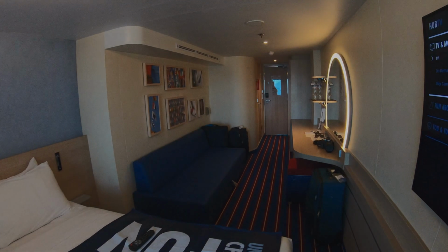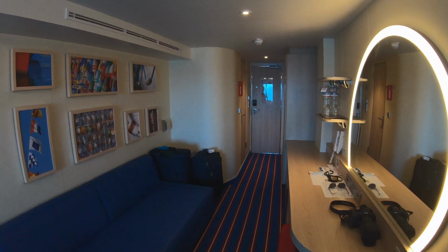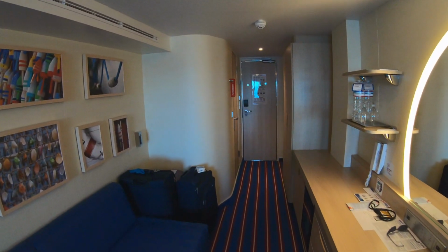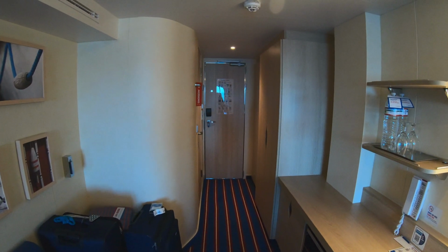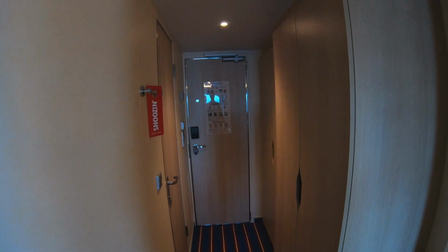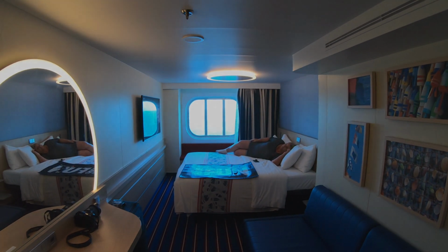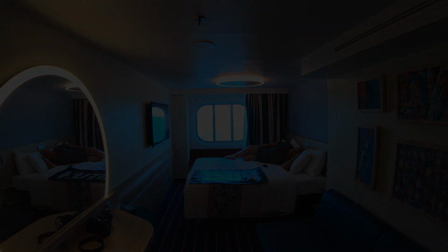Anyway, that is stateroom 4426 in the Family Harbor area. I'll probably clip in the Family Harbor Lounge. Show some of that. Anyway, have a good one.